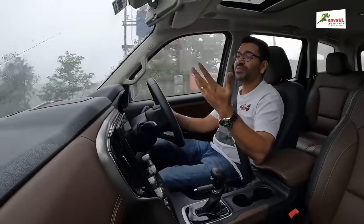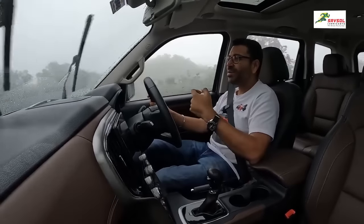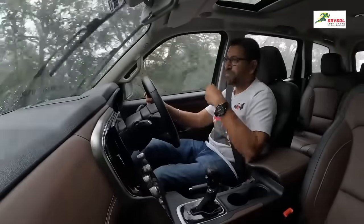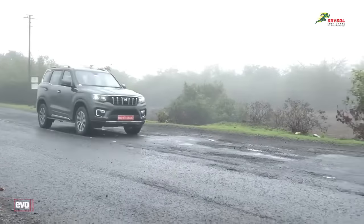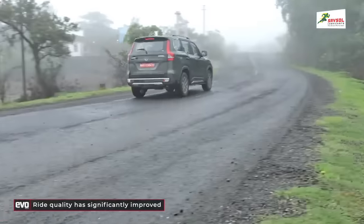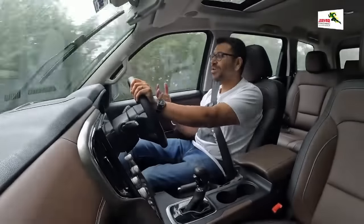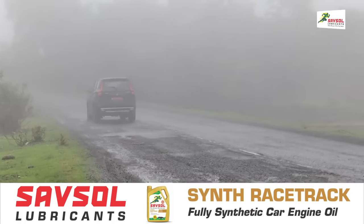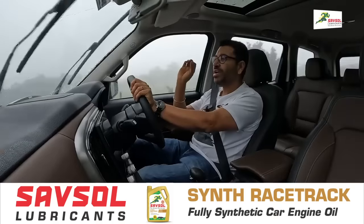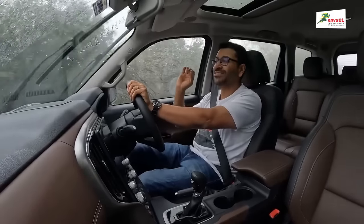Now, things that the Scorpio did not do well back in the day, the ride comfort. It dealt with bad roads well because it was rugged, but you felt it. You felt every bit of it. But here, I'm driving over these broken patches and the way it is soaking things up, I know I've used the word amazing far too many times, but honestly, it's amazing. For a body on frame construction, this is amazing. Even by monocoque standards, you would call this good. So were this to be compared against monocoque SUVs, you would still term this ride quality as good.